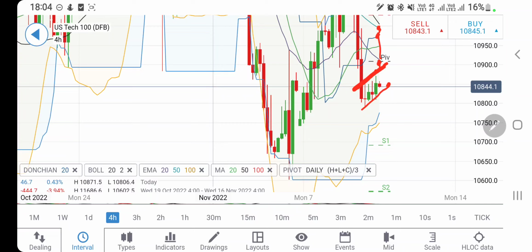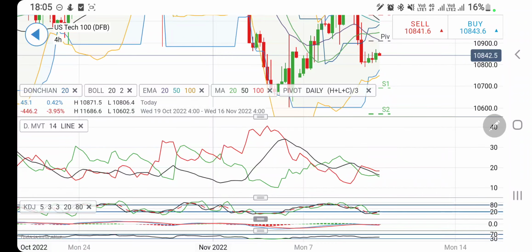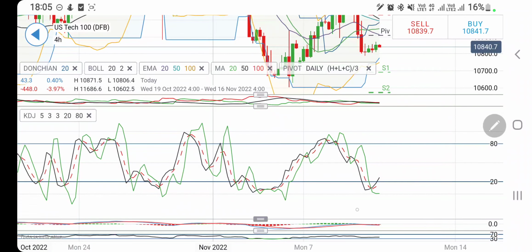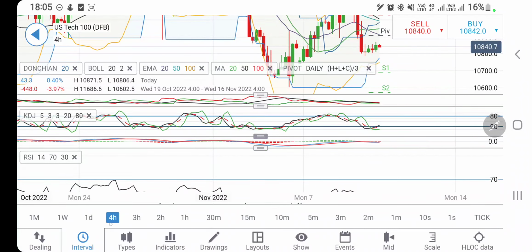Only above 10,910 you can expect a little more bullishness to be seen, and only below 10,780 you can expect it to trade bearish. In between 10,780 and 10,880, do not trade. Yes, you can buy above 10,880 itself. Directional movement is moderately bearish. Stochastic rising from the oversold zone, looking upwards, looking bullish. The MACD is trading in red, possibly trying to converge, crossover for a bullish move, and RSI comfortable.